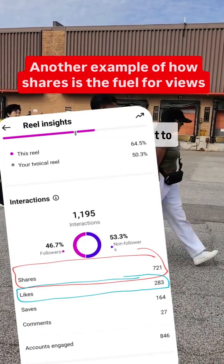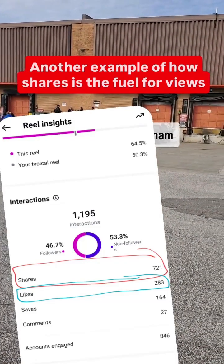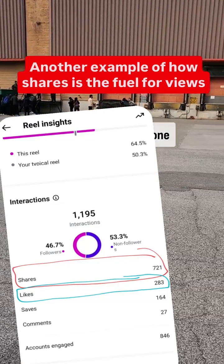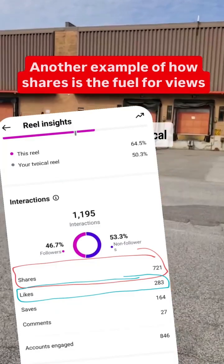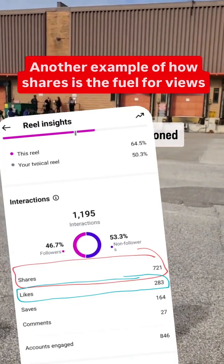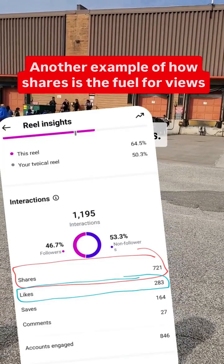People start realizing, oh, this is really meant to be shared. I want to tell my friends about this really unique place in Markham. I think that's how I would like to interpret it. It's one of those videos where you can see a very vertical trajectory because of sharing. And as I mentioned before, and I'll say it again, sharing is the fuel for viral videos.